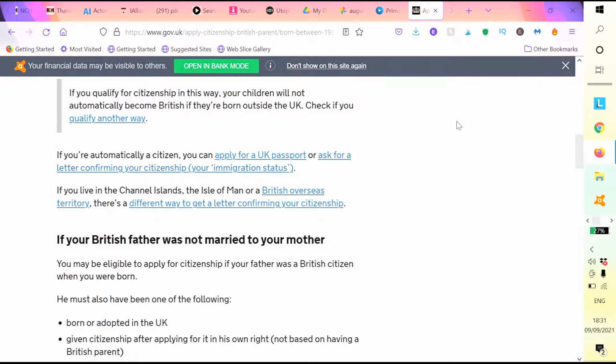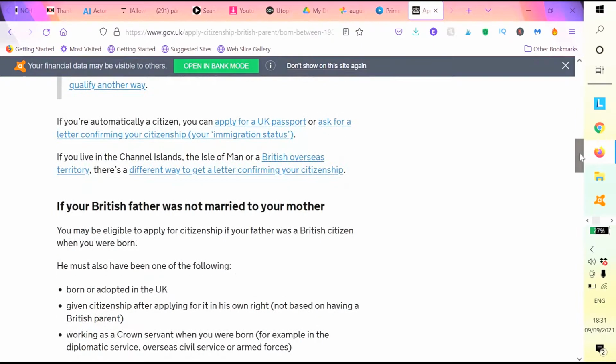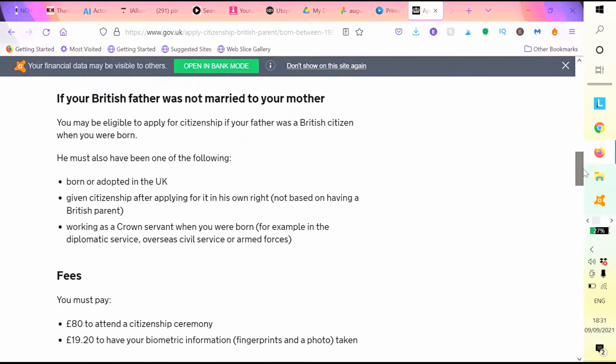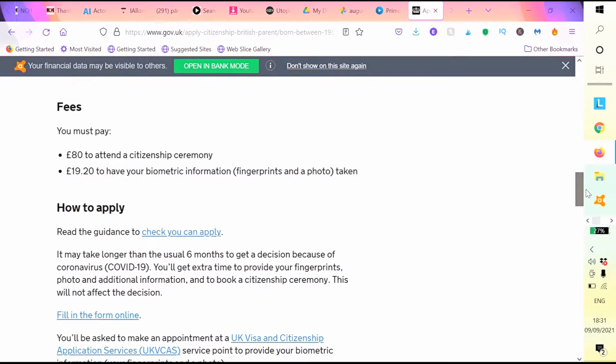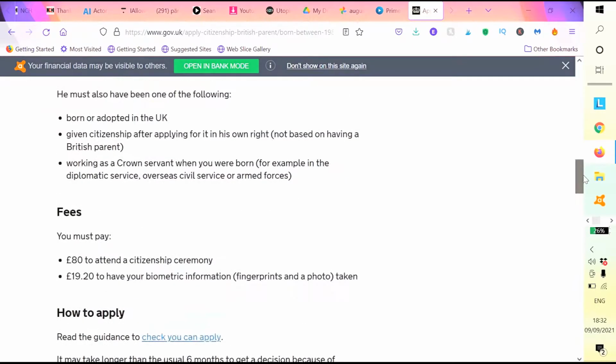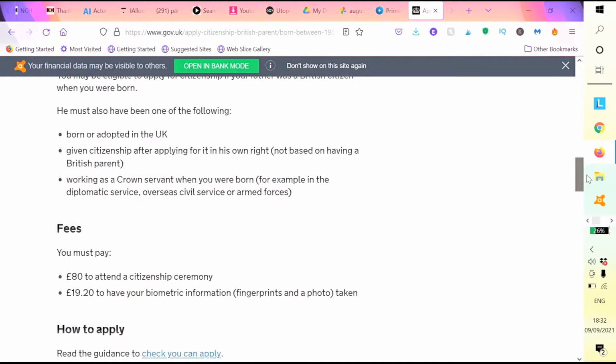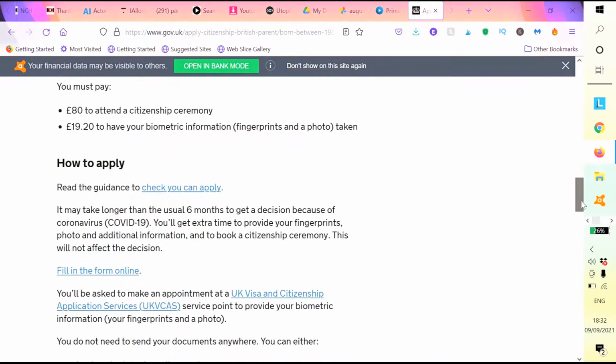So if you qualify for citizenship in this way, your children will not automatically become British if they're born outside the UK. Well, they've got a lot of stipulations here. Yeah, immigration status. If your British father was not married to your mother, well, that doesn't apply to me. Wow. Oh, interesting. So you got to attend a citizenship ceremony by the looks of it, if your parents were not married and your father's British. Okay.